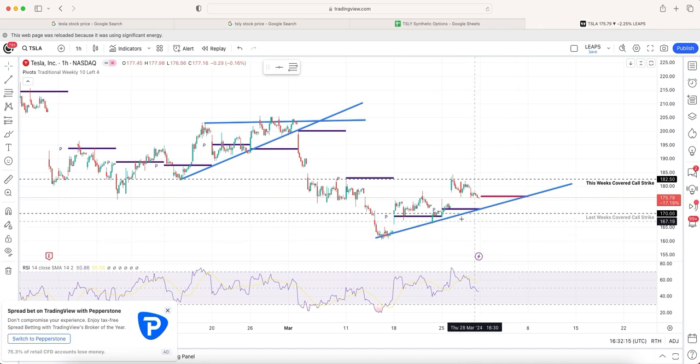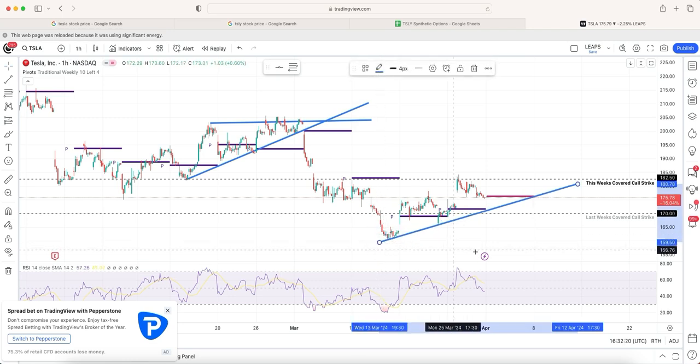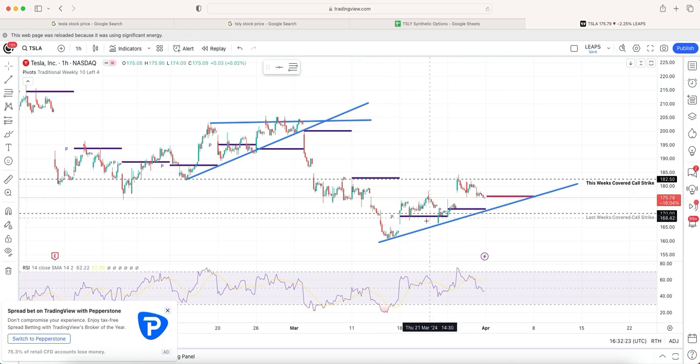So if we have a look at where we are, and again, this is what I talked about earlier in the video with the lower highs that it's creating. If we continue with this trend line, we might see a bounce back to the 173 level and continue higher. And I strategically placed this covered call pretty much at the previous highs here, just because I think it's not going to be that hard for Tesla to get there, and then hopefully make some gains on the synthetic as well. So that's the overview on the TA that I'm looking at. We really want to start pushing above 185, which would be a good level to start going for Tesla.